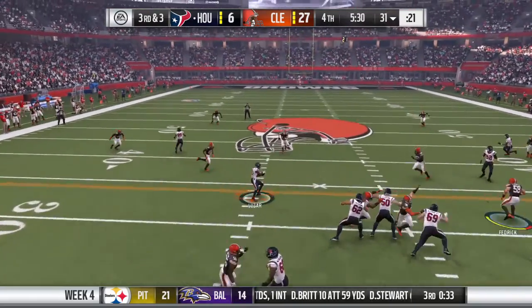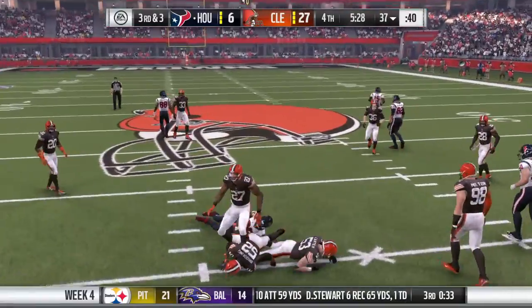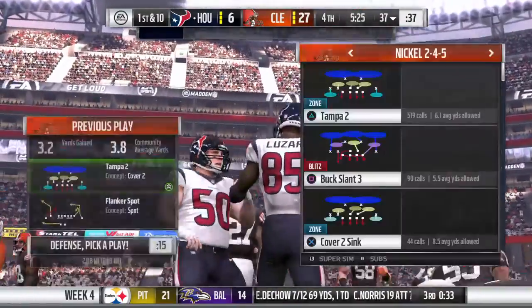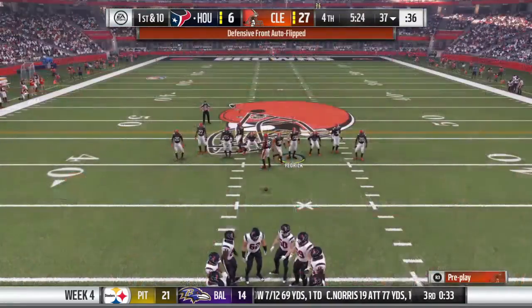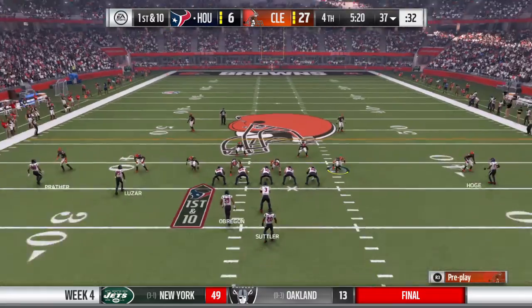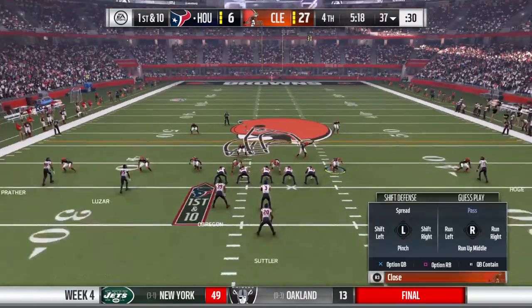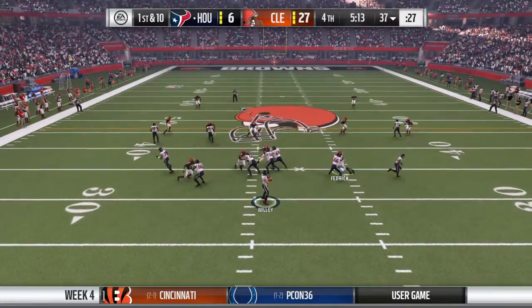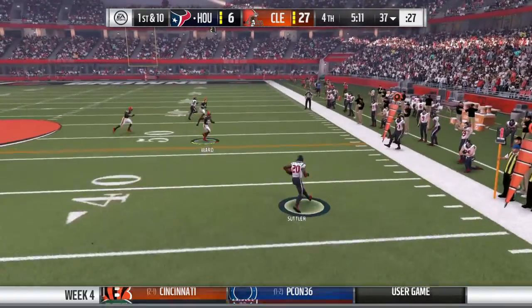Now a shotgun snap as they'll look to throw. Quick hitter here, it's complete. 5 yards is the pickup there as that extends this drive. And Brandon, from our time in college football, where receivers weren't running the traditional NFL route tree, one thing they did learn: find open areas, find soft spots, and set up and catch the ball. And I think we just saw that there.